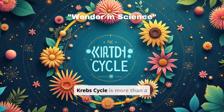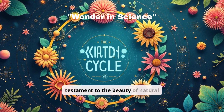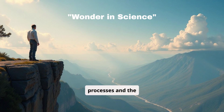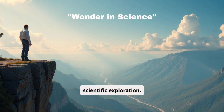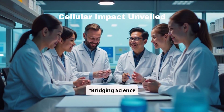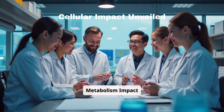The Krebs cycle is more than a series of chemical reactions. It is a testament to the beauty of natural processes and the endless possibilities that lie within the realm of scientific exploration.